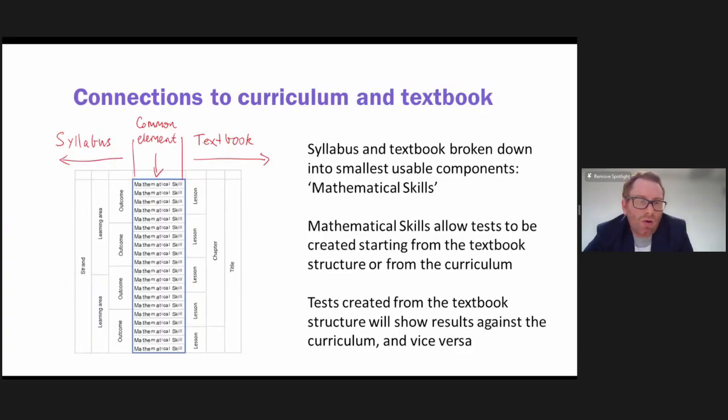So not to go on too long about this, as I said, Christine and her team will be available to give some PD on this. It is very detailed. It's a big system, and there's a lot to talk about, so I won't go too much into more detail here.